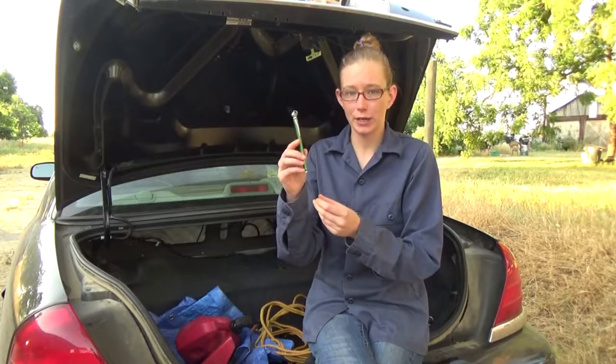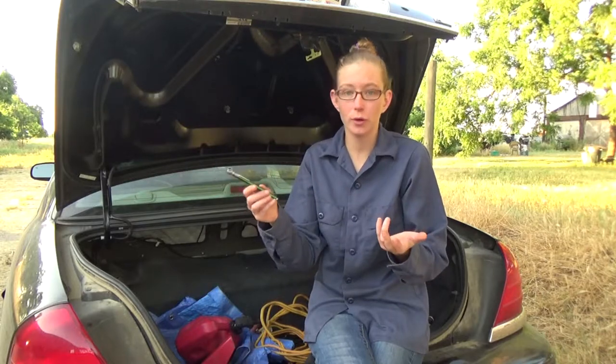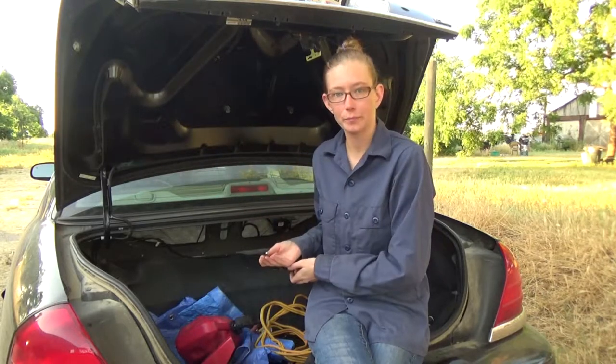Keep a tire pressure gauge in your car in case you need to check your tire's air pressure or the air pressure in your spare.